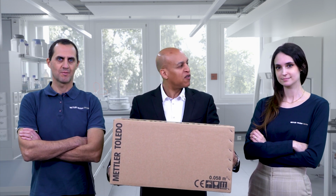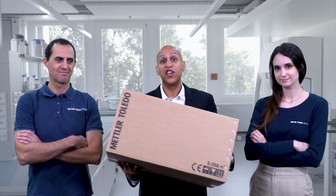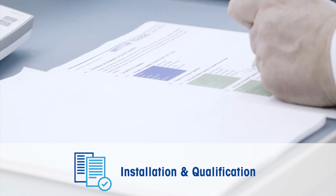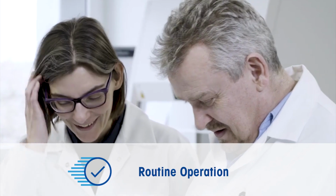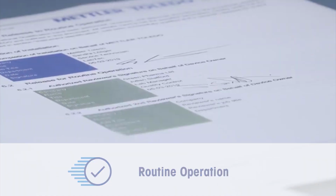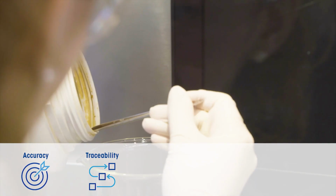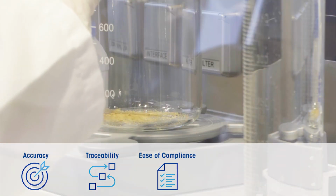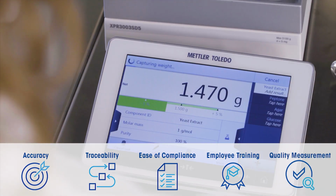METTLER TOLEDO service experts do just that. They make sure that your instrument is set up correctly right from the start. When you choose METTLER TOLEDO installation and qualification, your instrument is released to routine operation quickly, ready to provide you with accuracy, traceability, and the ease of compliance. Initial employee training helps you produce quality measurement day one.